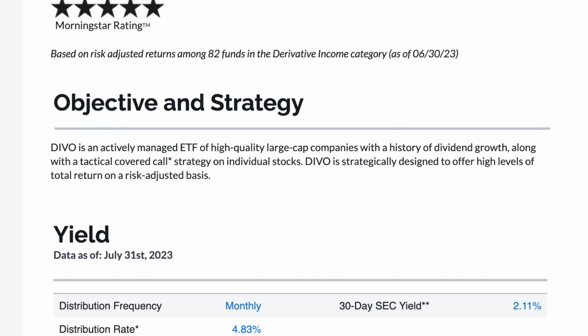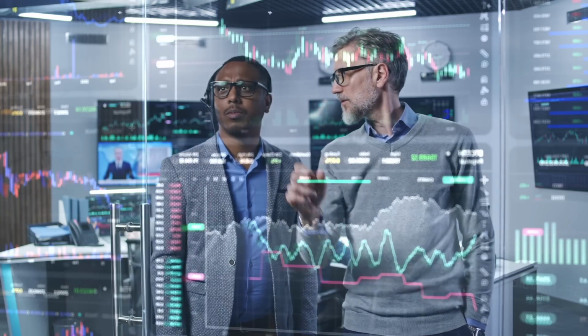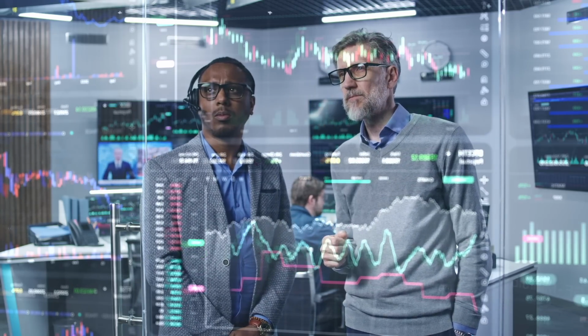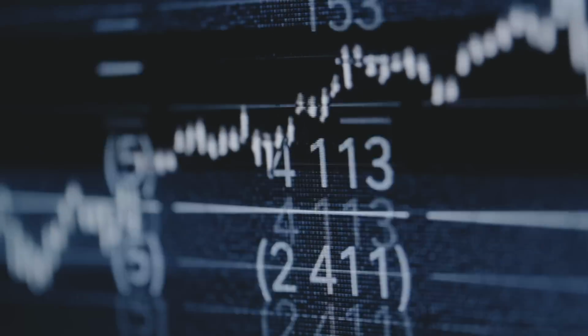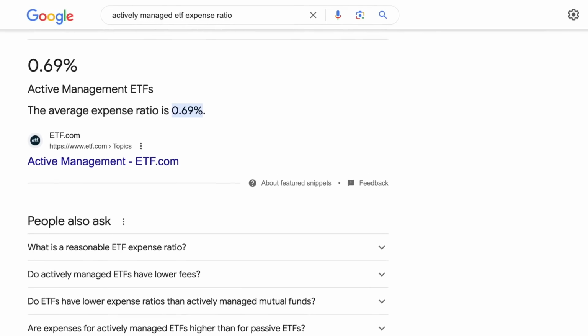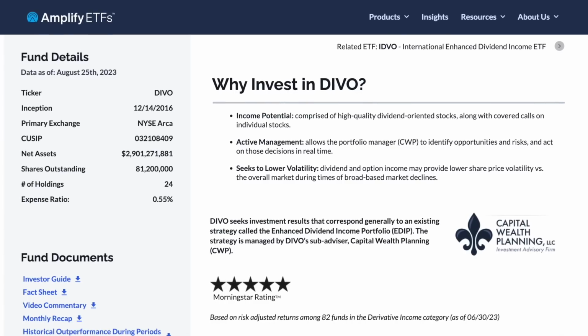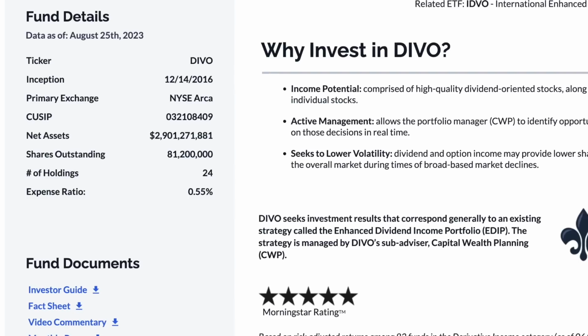So for starters, this ETF is actively managed, meaning that a portfolio manager or managers hand-select everything that goes into this fund. One of the downsides to actively managed funds is that they usually charge higher expense ratios than passively managed investments. From what I could find, the average expense ratio of an actively managed ETF is roughly 69 basis points. According to Amplify's website, DIVO's expense ratio is 55 basis points, meaning that it's quite a bit lower than average for an actively managed investment.